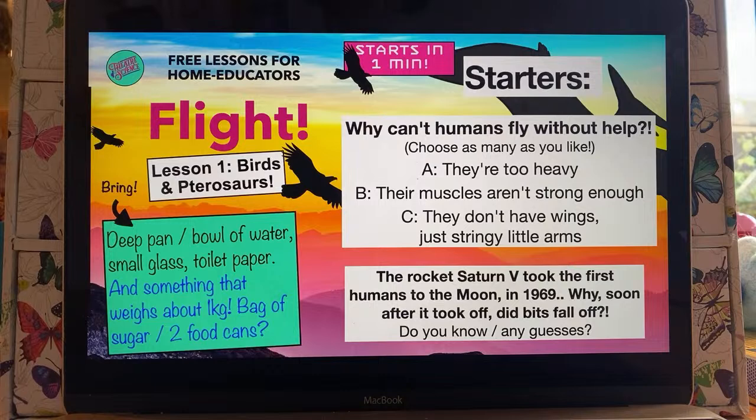Obviously, for me, it's better if you don't know and you give a guess. But if you do know, then you could make a note of that if you like. Right, I'm going to go and get my glass and my toilet roll and blow my nose and then we'll get started.